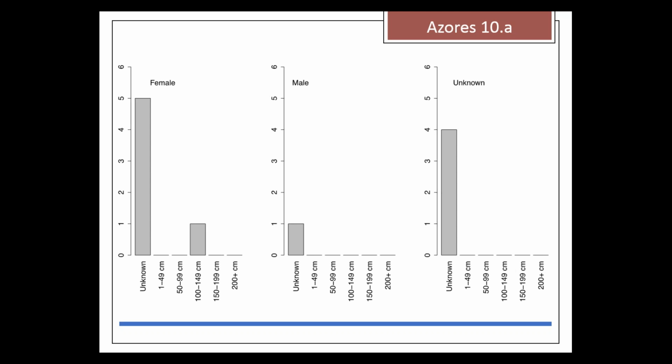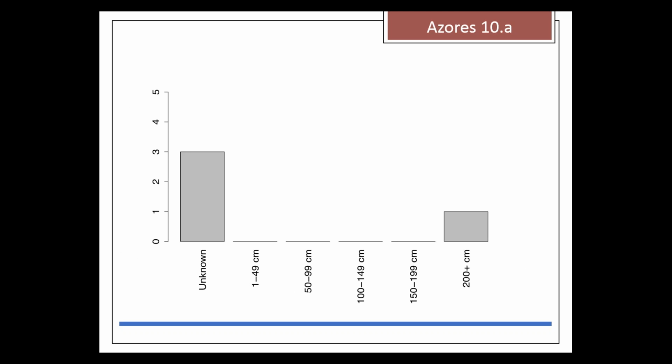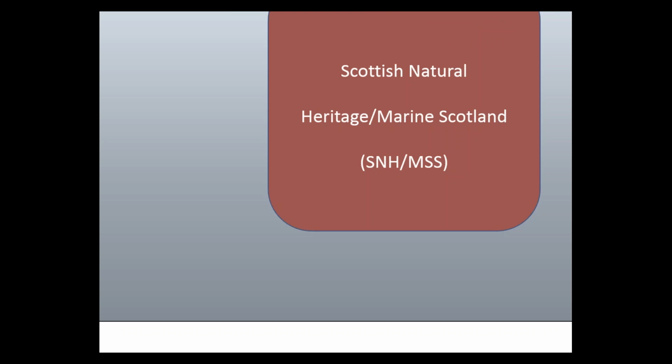I have looked a bit in literature about this as well. Again, this is down in the Cape Verde area, and we see that we had one female that was greater than 200 centimetres, so just over 2 meters, but we didn't have a lot of data from that either.